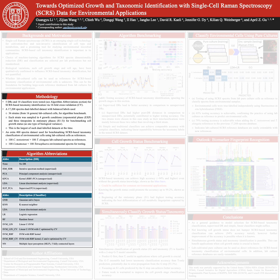Additionally, another 400 spectra dataset was also used for benchmarking purposes to show whether SCRS-based taxonomy classification of environmental samples can directly use lab-cultured cells as the references. It includes the spectra from 2 genera known as Comamonas and Tetrasphaera. On the bottom side, there is a list of the abbreviations of the algorithms that are used in this study.